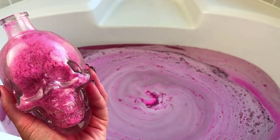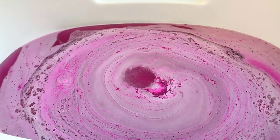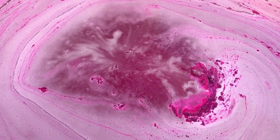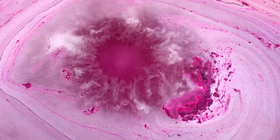Okay, that is still going. That is still going a little bit. The spider, oh my goodness, y'all. Oh my goodness, what the heck? What is going on? That is crazy. I have no idea what that's doing.